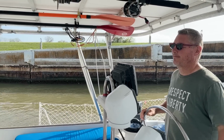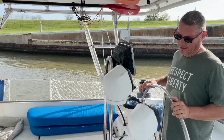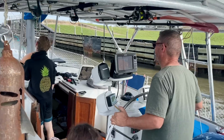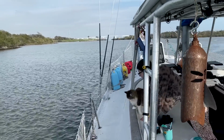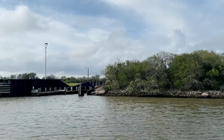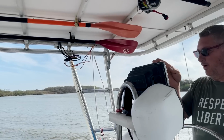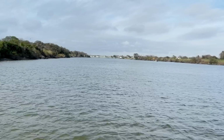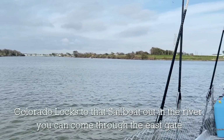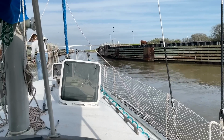Fight some current. Well, we're back up to 2.9 knots, so that helps. I'm at about 1,071 RPM. Hey, you're not pointed in the right direction. You know what? Our boat is going the right direction. Okay, it's just sideways. Yes. Don't want to watch that sailboat up the river. You come through the East State. Oh, it's pushing us around a lot.